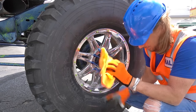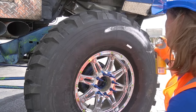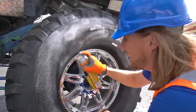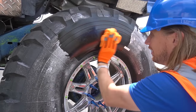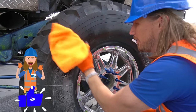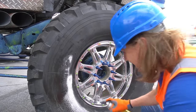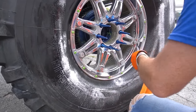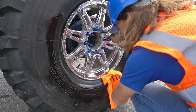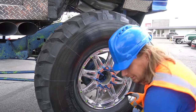All right, well, I got my rag, and I got my tire shine. Let's clean them up. Oh yeah, we're gonna make these look great. Let's see here. Oh, look. They're already looking better now. Nice and shiny tires. But of course, a big monster car really needs some nice tires. Oh yeah, nice and clean. A little bit of wipe here, a little wipe there. Yes, this is looking great. All right, I think this one looks really shiny. Let's go do the other ones. Come on, let's go.